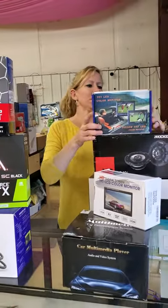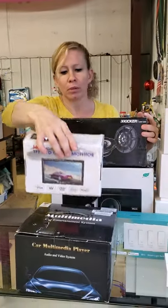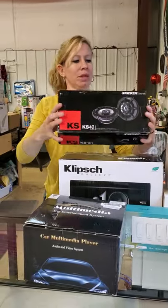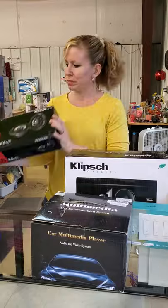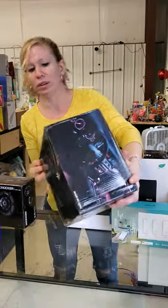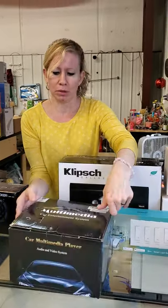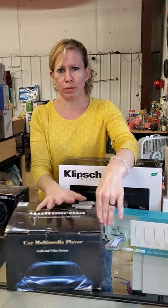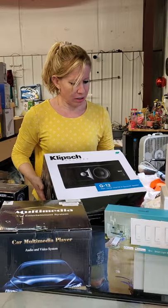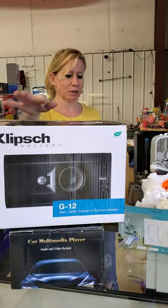Okay, moving down. We have LED color monitors for your car. We have more LCD monitors for your car. Speakers for your car. Teenagers, gotta get them teens covered because they're hard to shop for. So hard to shop for, and it's always expensive stuff that they want. This is your video audio system. It is gonna be your radios for your car. And this is channel surround speakers for your house.